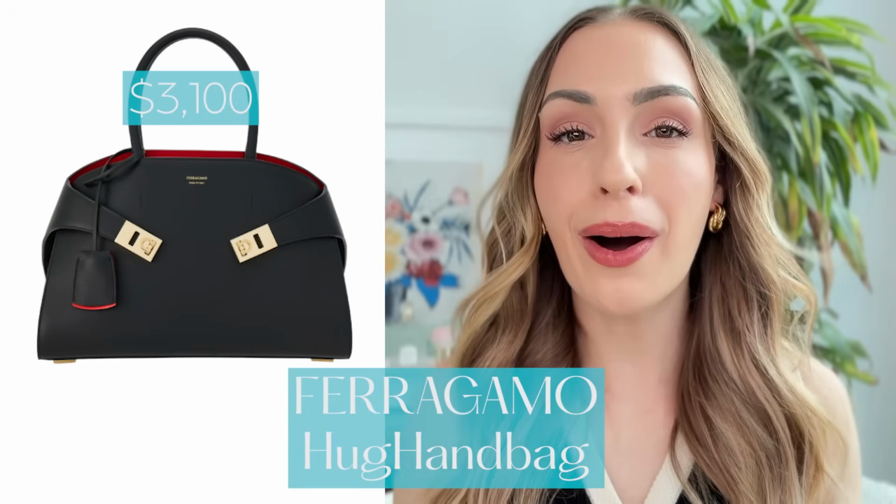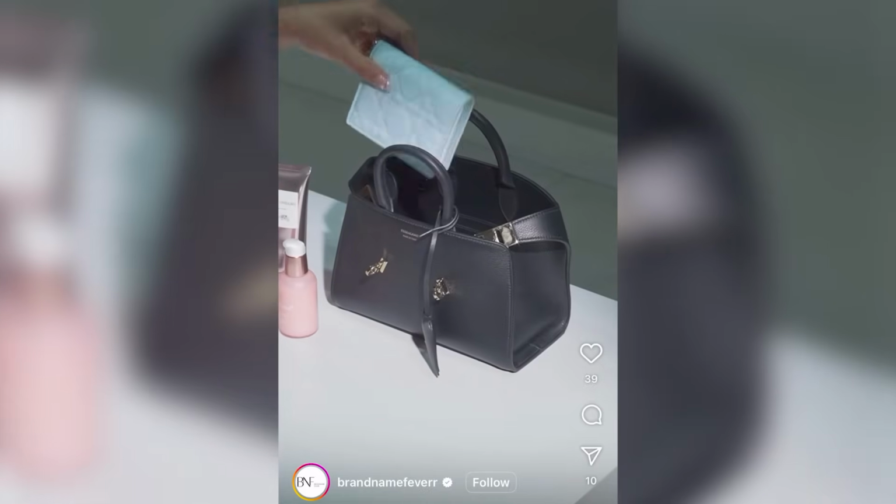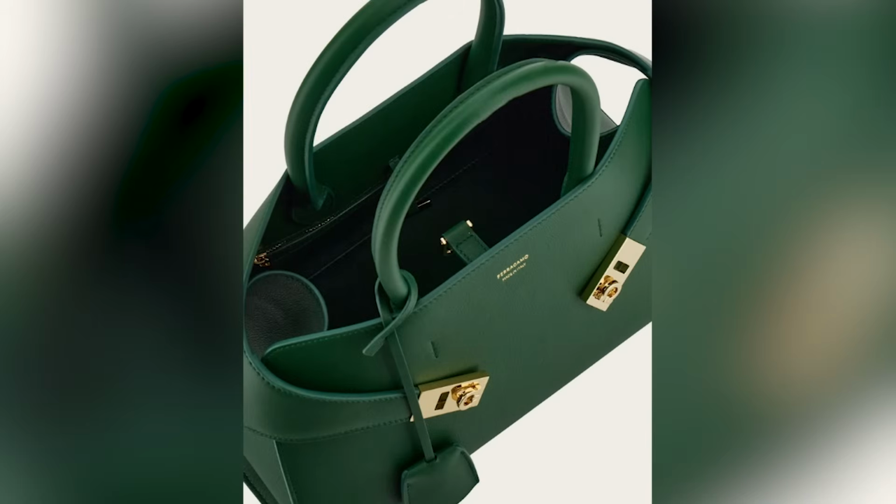The Ferragamo Hug Bag. I don't know why, I wasn't expecting this bag to be the it bag for Ferragamo. I thought for sure maybe like the Wanda, maybe a resurgence of the classic top handle, but no. The Hug Bag has taken over, and I can definitely see why. It's a very unique design, but still classic in a way. It's still kind of like a tote bag after all, made of the most beautiful premium Italian materials. However, I have found a mid-range option that I actually like better, and I'm going to explain why.